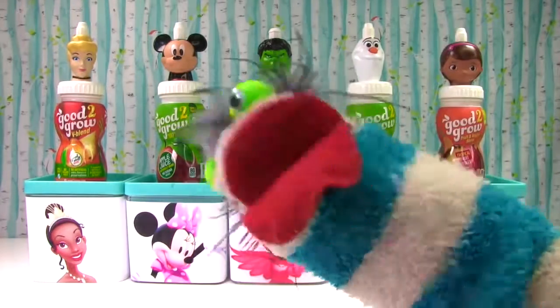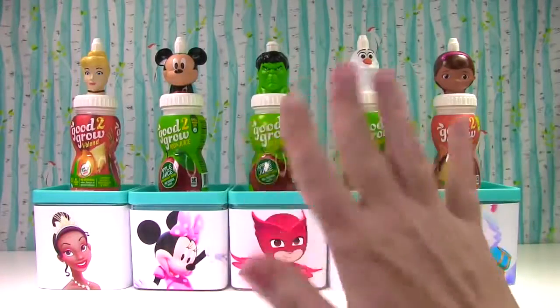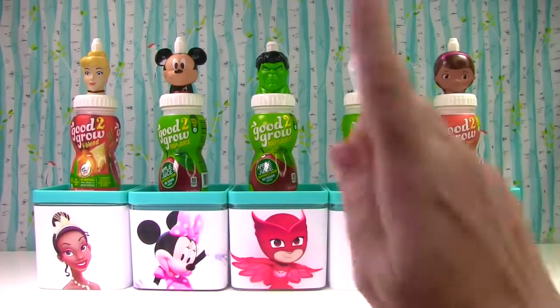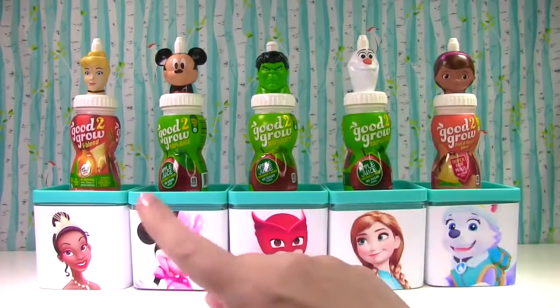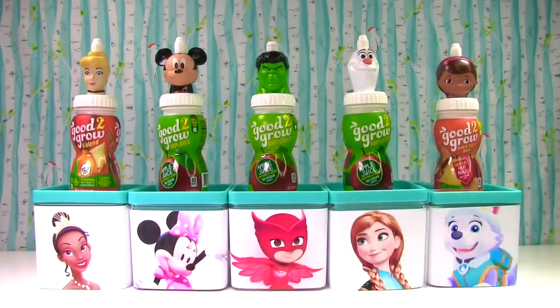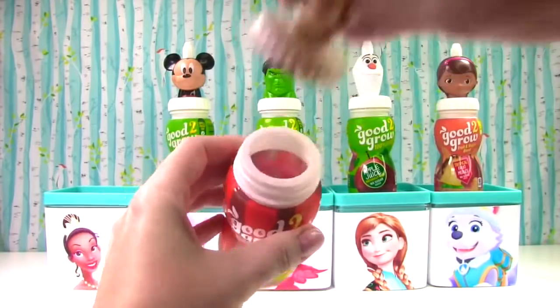Let's get this toy surprise blind box party started. Yeah. Hi everyone, welcome to the Fizzy Toy Show and welcome to a big surprise box and juice bottle show. We are looking for toys and candy and we're trying to avoid slime. Here's Cinderella looking super pretty and let's see what she has for us.